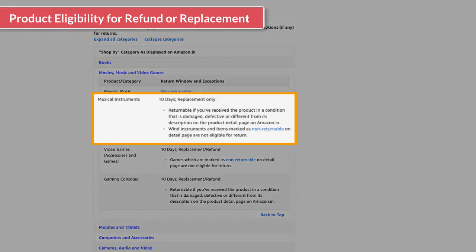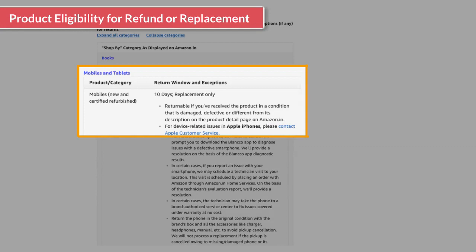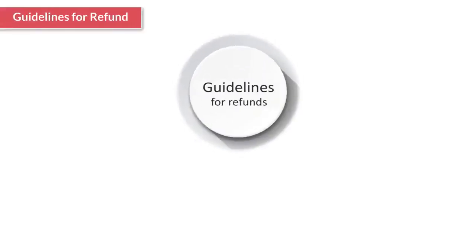There will be three things given here. Days of return window. If the product can be returned, is it eligible for refund or replacement? What are the other conditions the product must meet to be returned? For example, mobiles are returnable only if the product delivered is damaged, defective, or different from the description on Amazon. Here are the additional guidelines for each.